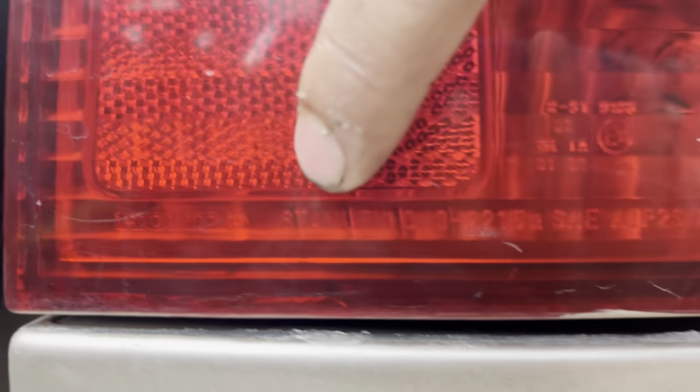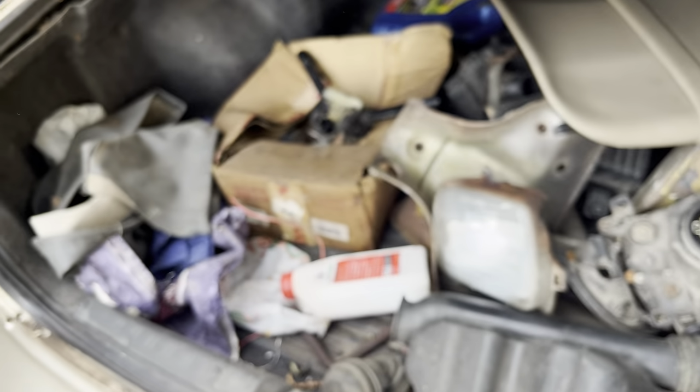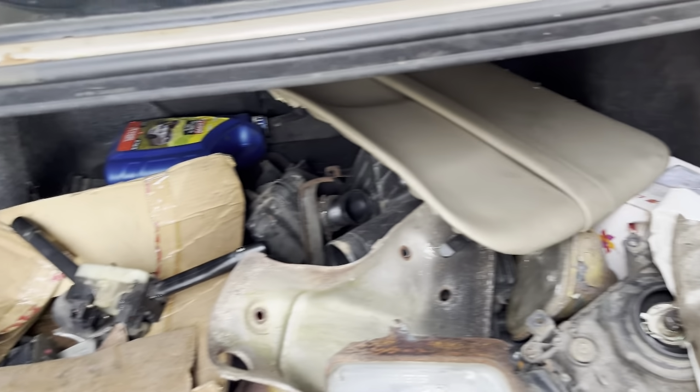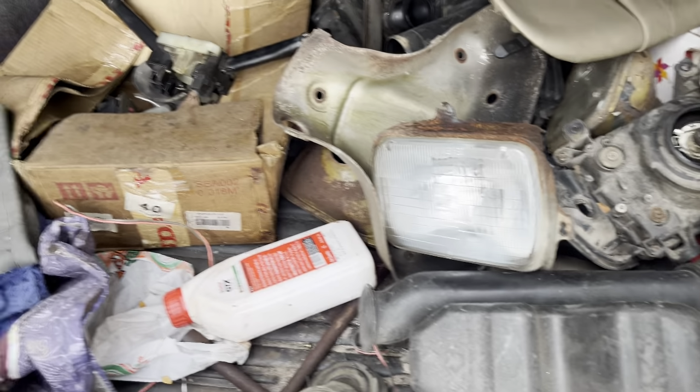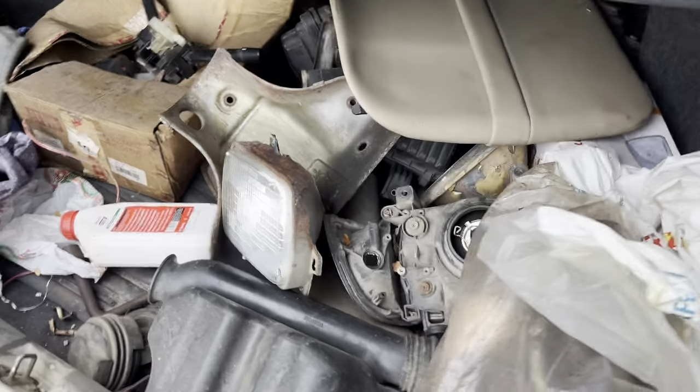Where did it go? Yeah, if you notice over here, it has Stanley written. It has original Stanley tail lights and Stanley headlamps. These are not the depot ones, which you get locally for Accords and all that. It's original. And this is the boot space, which is currently in a messed up state, but it has a very big boot. So that's about it. This is the boot space.